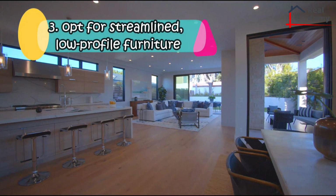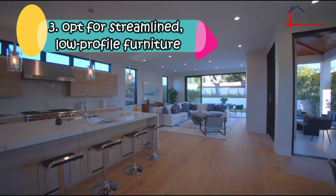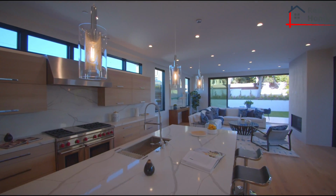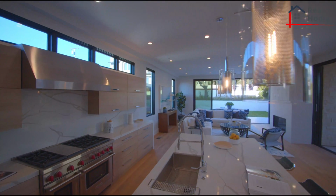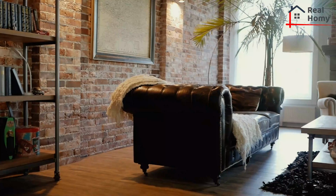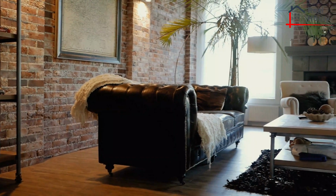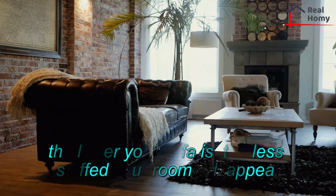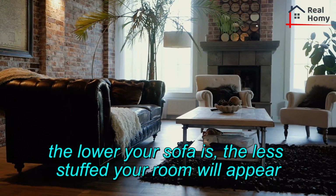3. Opt for streamlined, low-profile furniture. This point is especially true for sofas. If your home is also home to an overstuffed old-school sofa, it's time to show it the door. Oversized and heavy furniture should never be a part of a small apartment. Remember the rule of thumb: the lower your sofa is, the less stuffed your room will appear.